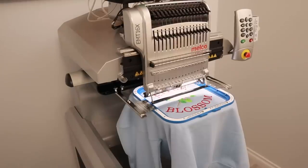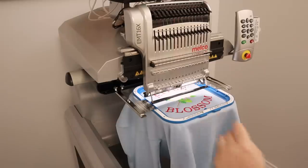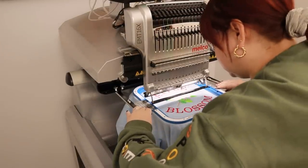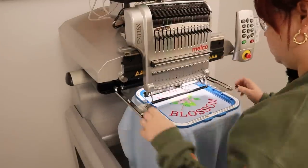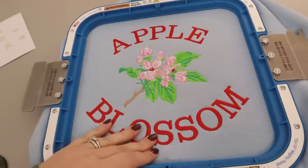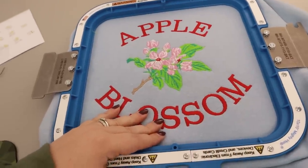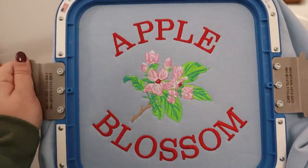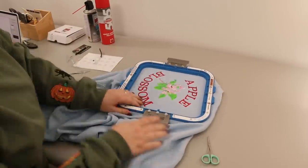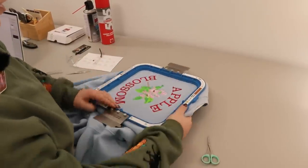I thought for sure the bobbin was gonna run out mid-design, but it did not. Apple blossom jeans. Now, isn't that cute? Adorbs. Let's put it on. Okay, well, before I put it on, I gotta cut the stabilizer.